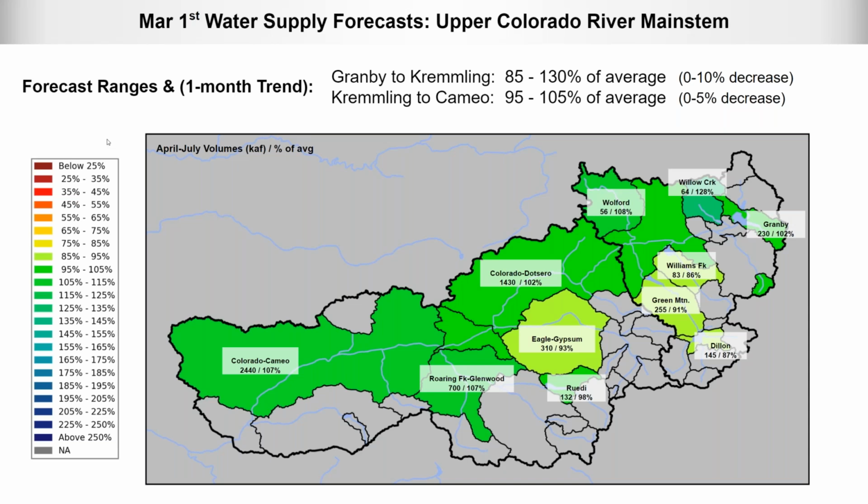And now into the upper Colorado River Mainstem area. So this would be Granby down to Cameo. So up here, this top section here, Kremmling being located right here where my mouse is. So water supply forecast up there ranging 85 to 130% of average. And this is up to a 10% decrease from our February forecast.